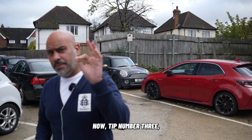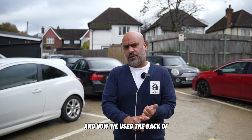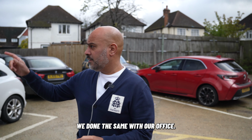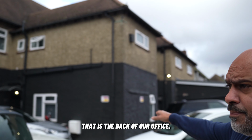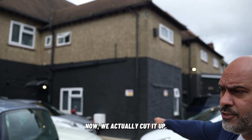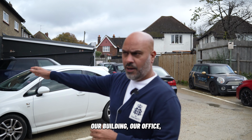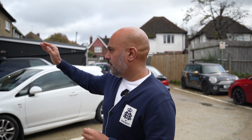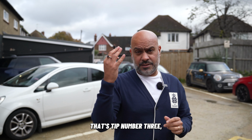Now, tip number 3. We always talk about zoning and how we use the back of commercial units and make them residential. Well, we've done the same with our office. That bit over there, that is the back of our office. Now, we actually cut it up. It was the least valuable part of our building, our office, which would have generated 0. But what we've done with that, we've made it into one of the HMO rooms, which now generates over £12,000 a year. That's tip number 3.